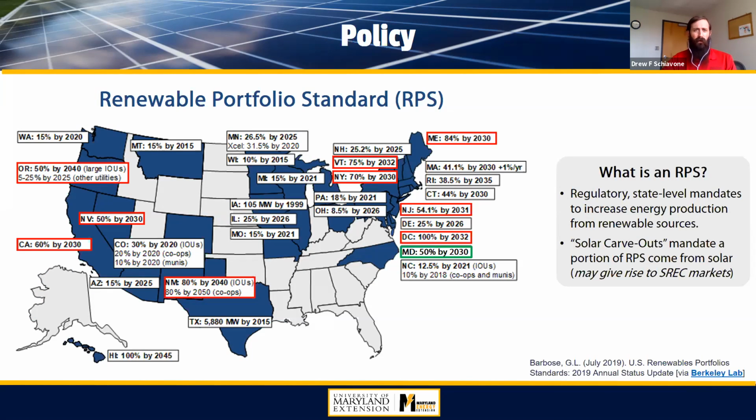If you can tell from the map there, Maryland is, and this goes back to 2019 at the last update to our RPS, but we've mandated that 50% of our electricity come from renewable sources. That's including solar PV, but other technologies as well. There's other states up there that have other, more ambitious goals, even more so than Maryland. You see District of Columbia, it's at 100% by the year 2030, I think that is, 2032. It's a different land area than Maryland is, but just to give you an idea, a lot of states have adopted these.